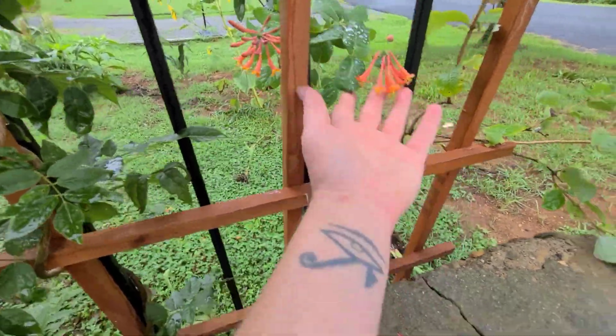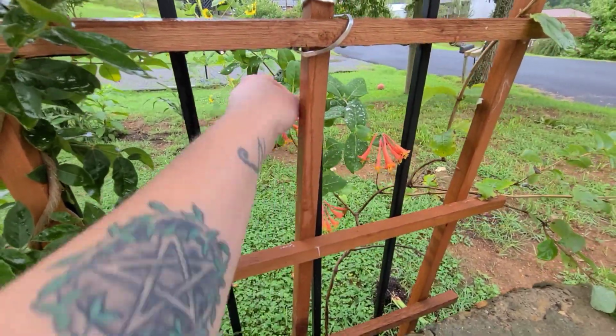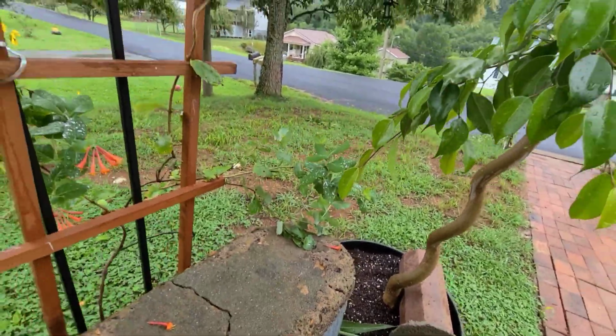And then here we've got the scarlet honeysuckle. You guys, I love this plant. Yeah, I cut it back really far this spring, and it has come back beautifully. So yeah, the bees love it.